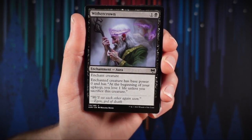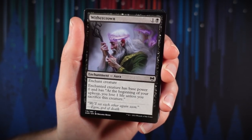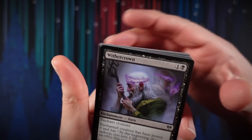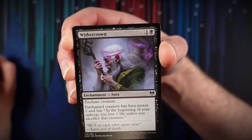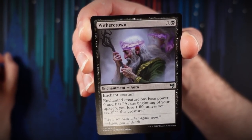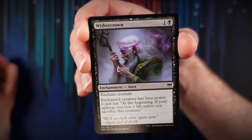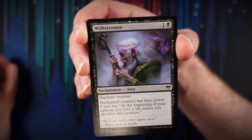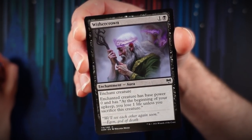2 mana, black aura. Enchant creature. Enchanted creature has base power 0, and at the beginning of your upkeep you lose 1 life unless you sacrifice this creature. We'll see each other again soon. Egon, god of death. Yikes.